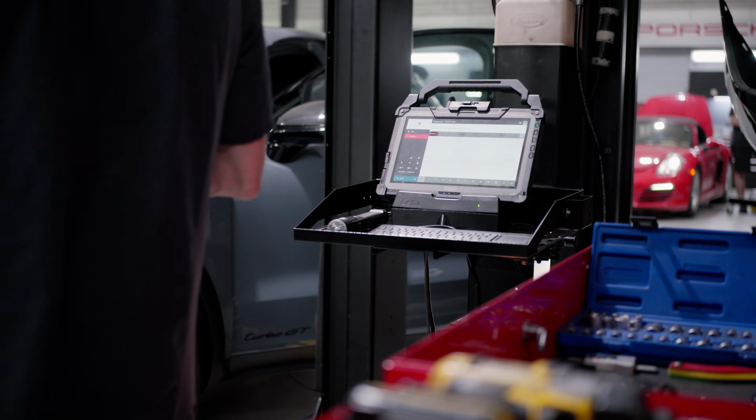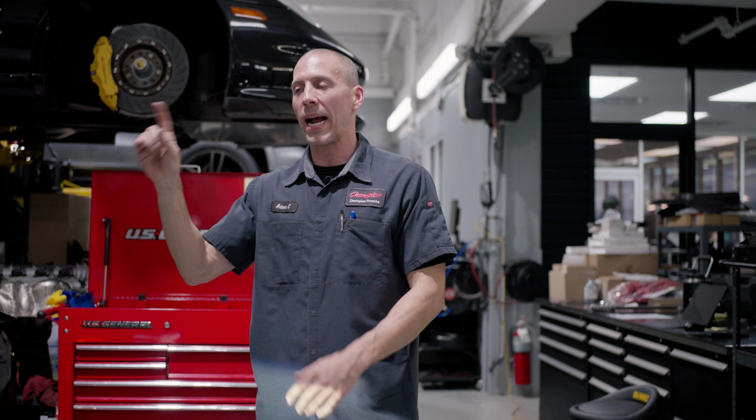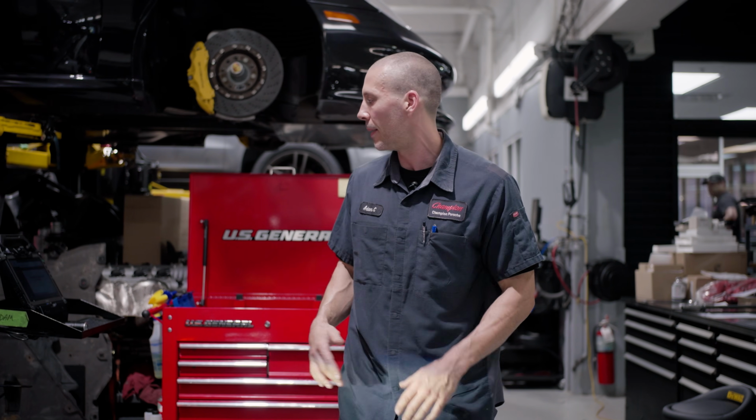What's also part of the process of the PDI: flight mode, we're going to activate that. We're going to install the electronic owner's manual. We're going to reset the mileage and set the maintenance interval in the car as well. Then we can go through and check for any faults or anything that's supposed to be there due to the process with the PDI.